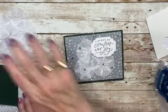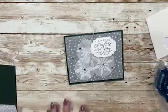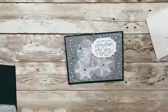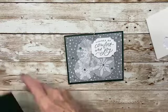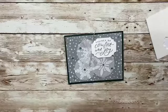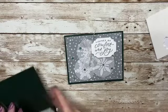What do you think? I love that one. I love it on the Evening Evergreen, and I love the bling on it. So give me some thumbs up and some love if you like that card too. And then we will move on to our next card. Let me put that away.